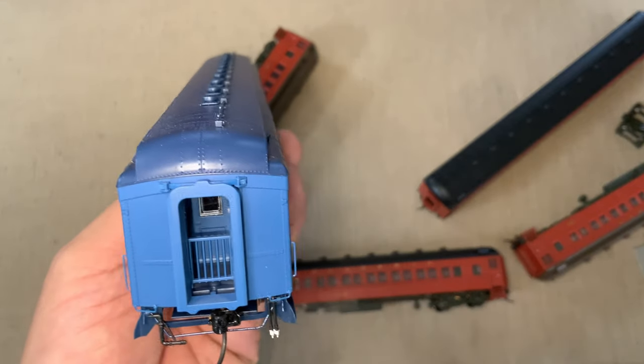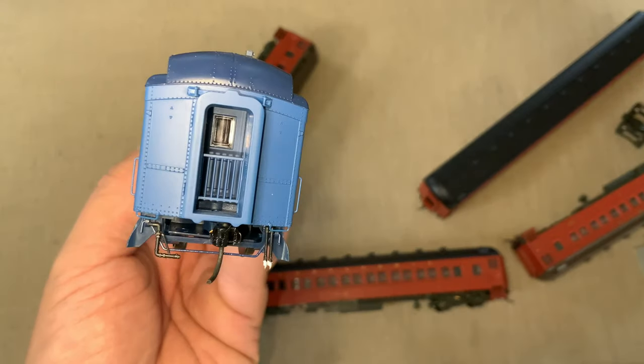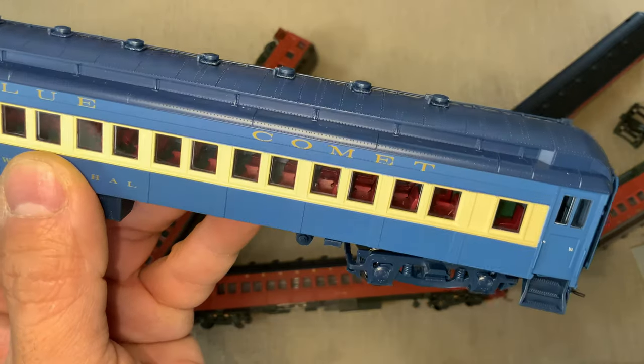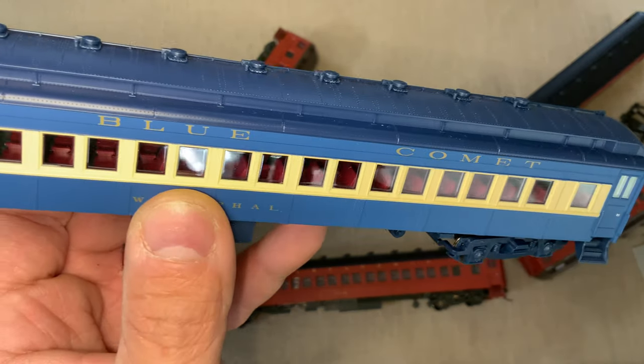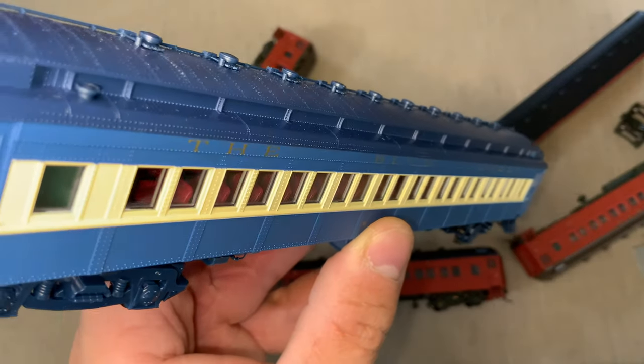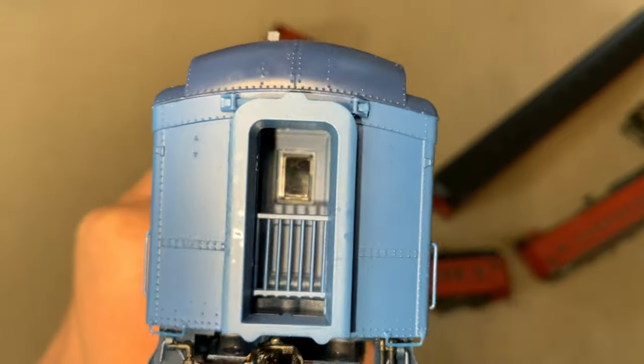I think the thing that bugged me about the Blue Comet cars was the fact that they didn't offer an observation car. I thought the very least they could do was offer an observation car. And since these are kind of fantasy paint schemes, just sort of made by BLI to use these P70 cars, I really doubt that any kind of external observation car I'm going to get from another company is going to match up very well.